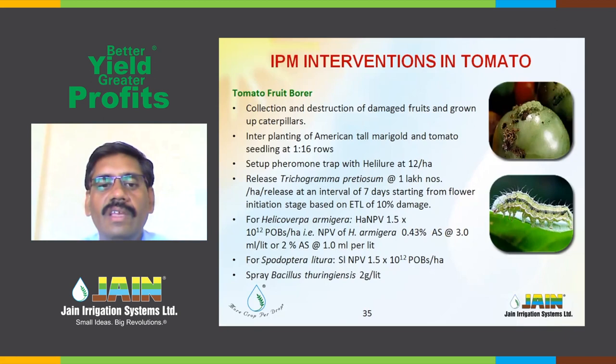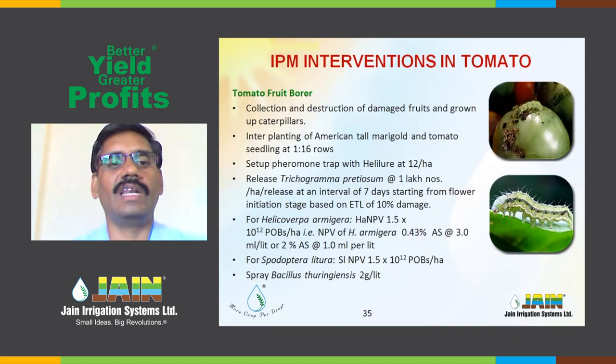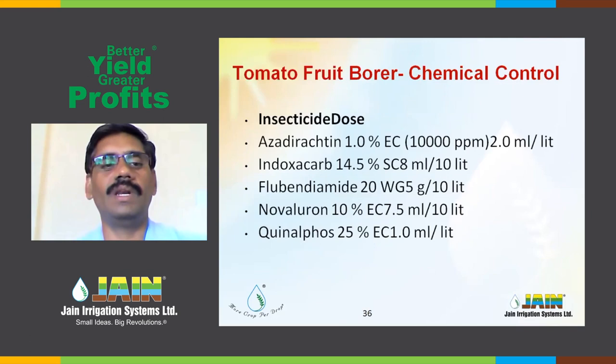And when these are not working, sometimes because of over-cultivation or monocropping, the pest population is so high, then we have to go for chemicals as the last resort. Any one of these chemicals can be sprayed for control of tomato fruit borer, like azadirachtin 1% EC at 2 ml per liter, indoxacarb, flubendiamide, and quinalphos, which can be used for management of tomato fruit borer.